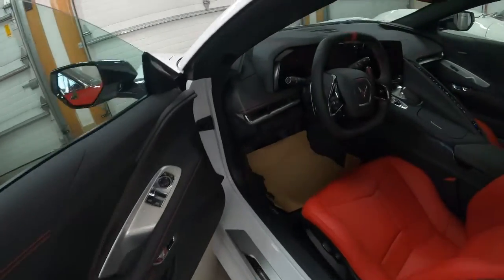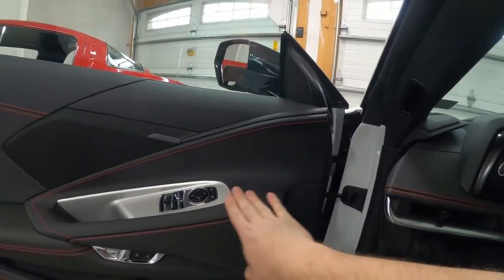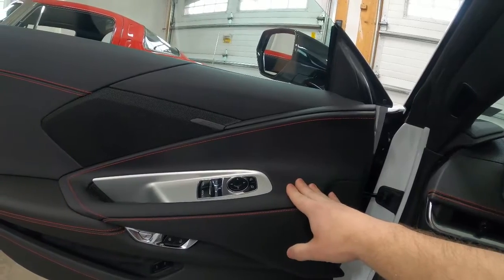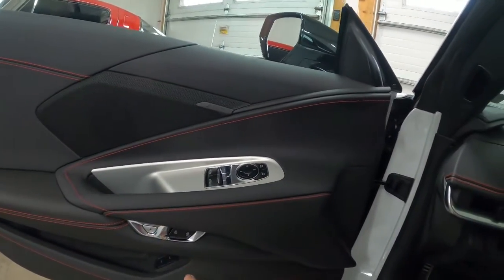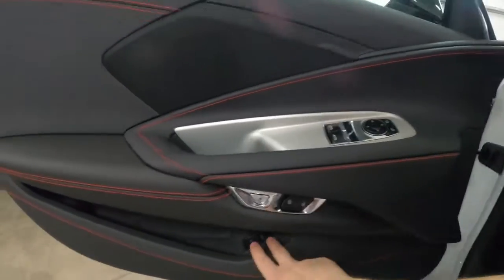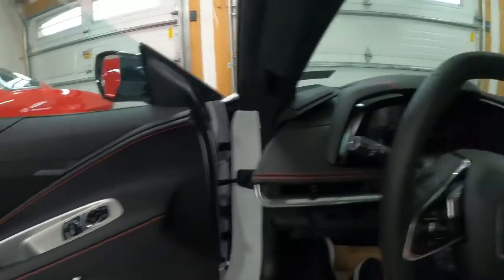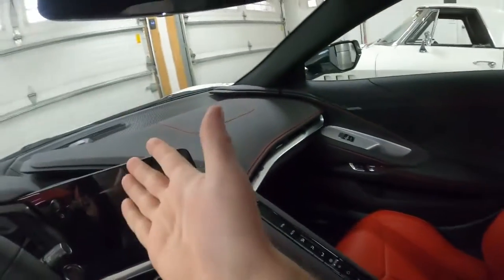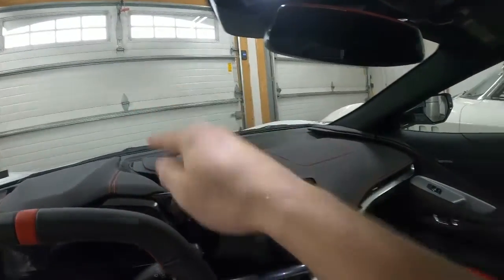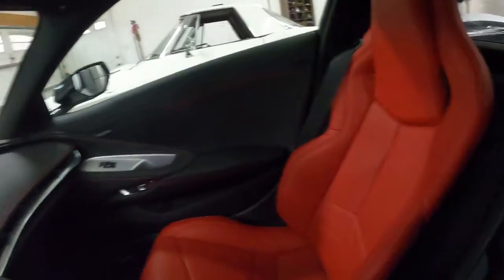Over here on the fun side, we've got a custom floor mat. The door panels are actually of a really nice quality. They've really stepped up their interior game. Super cool inserts, little door handle button. They even got some kind of material inside of there. But it's got red stitching because this car has red seats to pay homage to the 53 Corvette with a red interior. It's got the 70th logo back there.